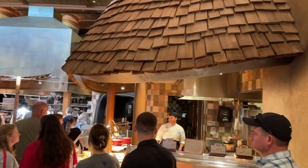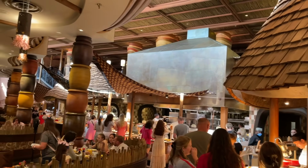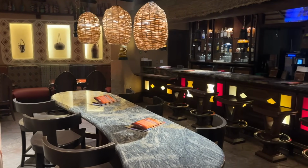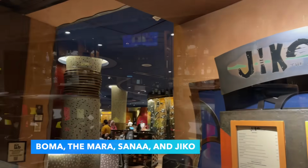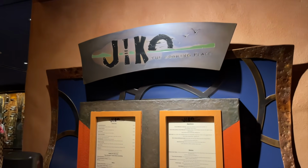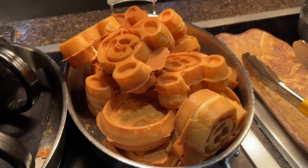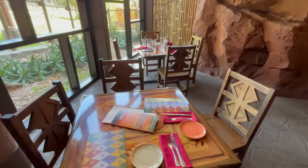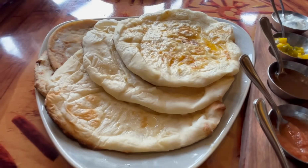And remember how I mentioned Animal Kingdom Lodge has the short end of the stick when it comes to transportation? It more than makes up for that by having what I believe is the best Disney resort dining on property. The African-inspired cuisine available at Boma, the Mara, Sanaa, and Jiko is as memorable as it is delicious. Even if you're not staying at this resort during your next trip, you may still want to book a reservation for one of these restaurants, minus the Mara, which is the main quick service option here if you don't have to have a reservation there, for a meal that's incredibly unique in a setting that's picturesque and vibrant and filled with traditional African memorabilia.